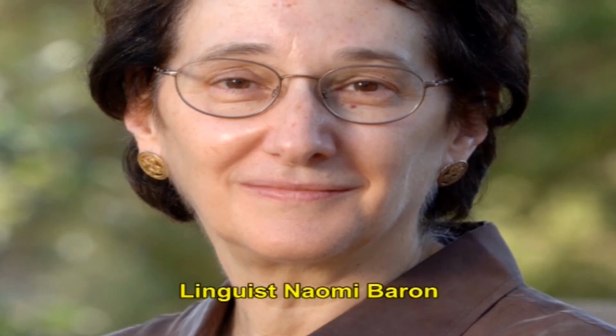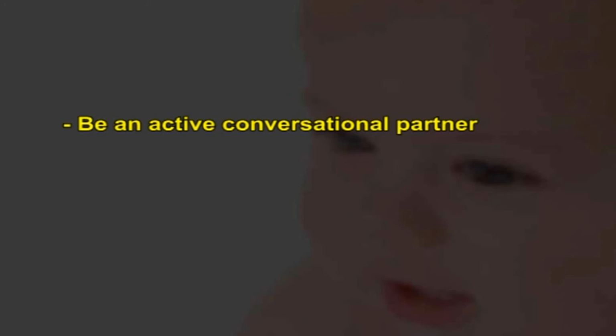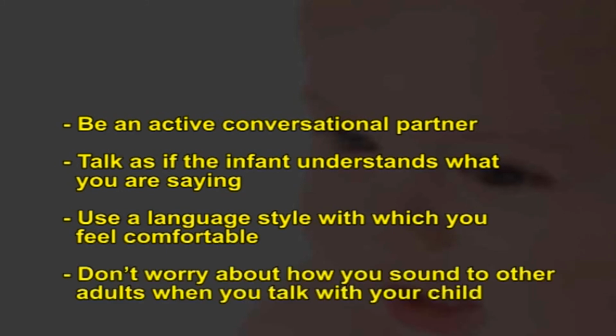In Growing Up with Language, linguist Naomi Baron provided ideas to help parents facilitate their child's language development. So, let's see some tips. Be an active conversational partner. Talk as if the infant understands what you are saying. Use a language style with which you feel comfortable. Don't worry about how you sound to other adults when you talk with your child.